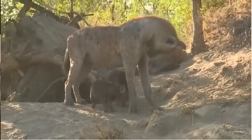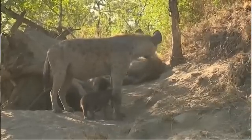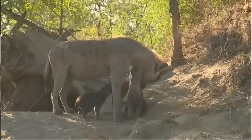Sorry about that little spray. It's just me putting on some sun cream. Even at this time of the morning, before 7 a.m., the sun out here in the African bush is already quite harsh.